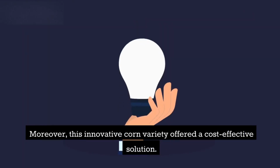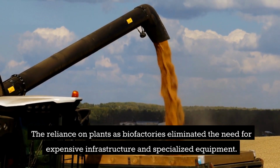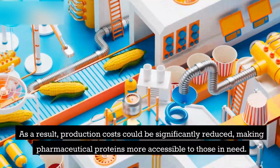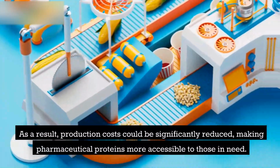Moreover, this innovative corn variety offered a cost-effective solution. The reliance on plants as biofactories eliminated the need for expensive infrastructure and specialized equipment. As a result, production costs could be significantly reduced, making pharmaceutical proteins more accessible to those in need.